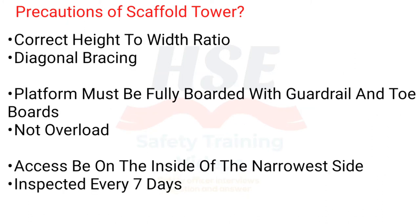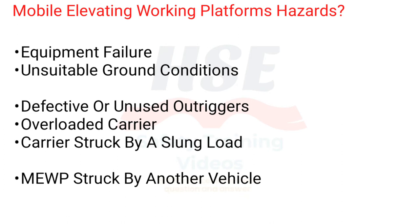Correct height to width ratio. Diagonal bracing. Platform must be fully boarded with guardrail and toe boards. Not overloaded. Access should be on the inside of the narrowest side. Inspected every 7 days.